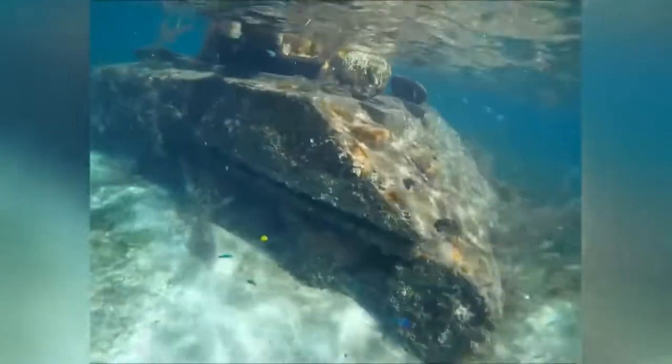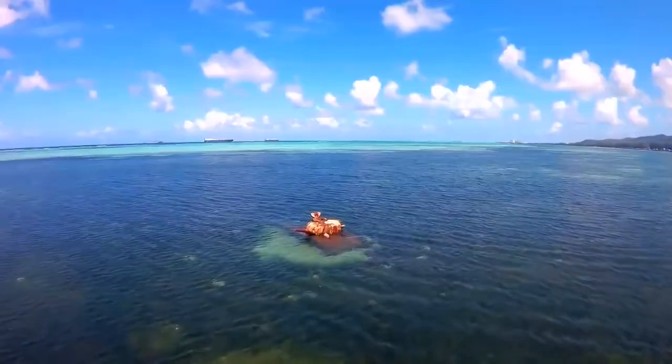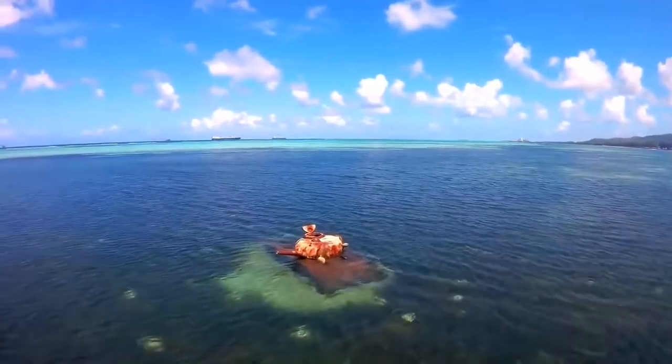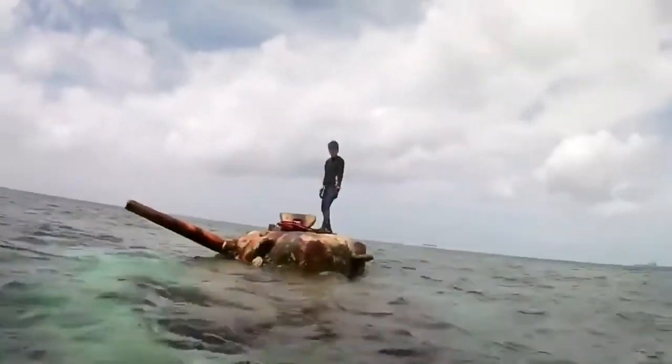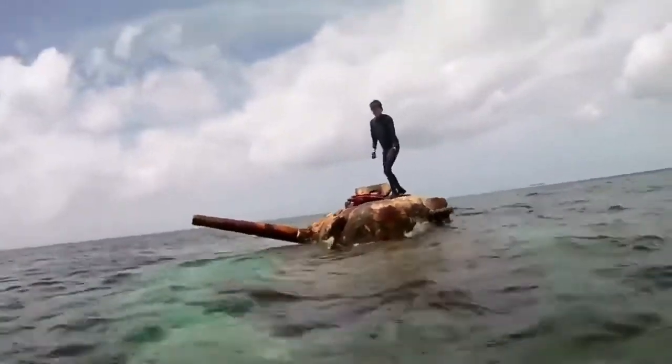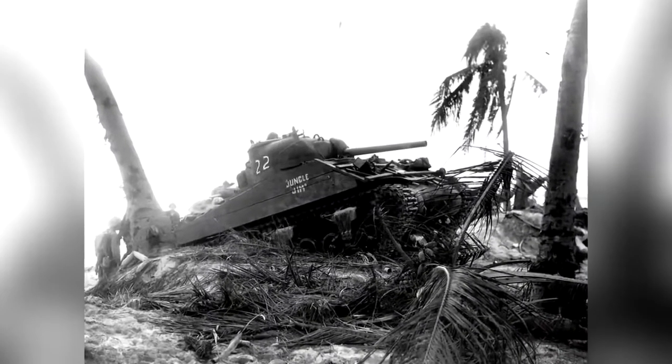Nobody's completely sure how it ended up in a lagoon, but the most likely explanation is that whoever was driving it simply misjudged the tide badly. It probably rolled into position during particularly low tide and was then swamped, abandoned, and gradually sucked further down. Amazingly, the barrel is still pointed directly at an old pillbox that has been partially destroyed. So it might be the case that the Sherman was able to fire a shot off before its occupants had to bail out.